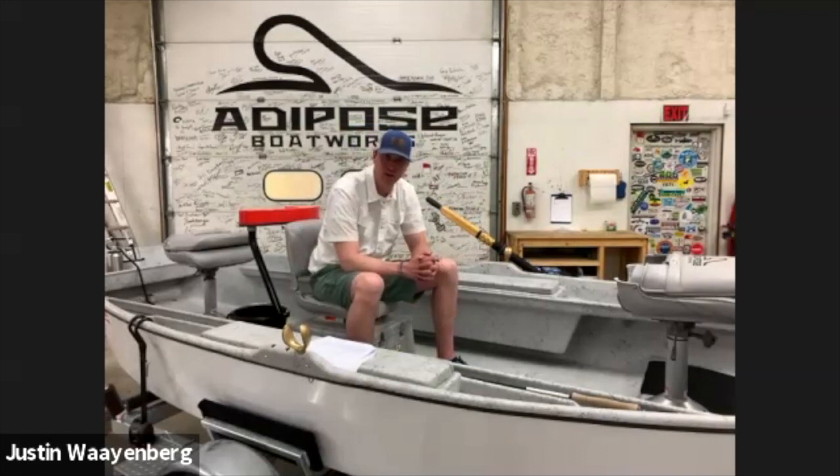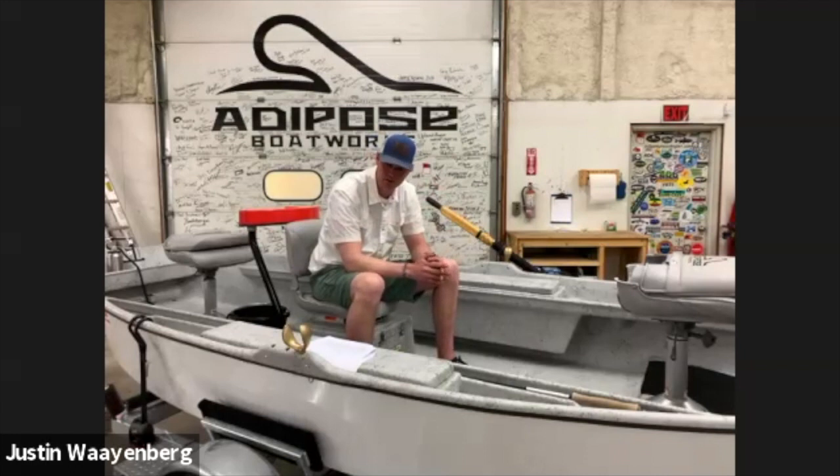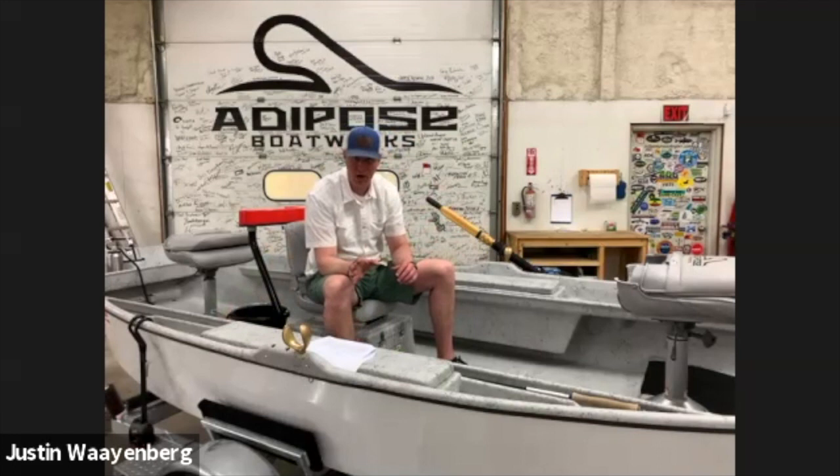Just make sure, again, don't go crazy liberal with it and spray it all over, because at some point that's going to go in the water, and we want to keep the water as clean as possible. Inside of the boat works though. You can do a lot of that stuff. Clean it. If you can cover it, put it in the garage, buy a cover.